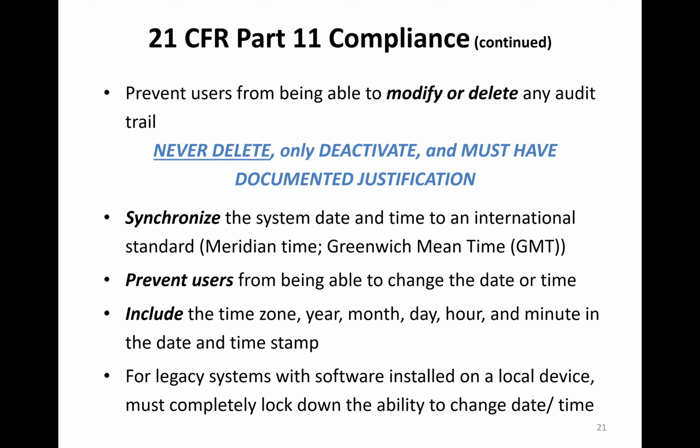You also want to make sure the system is synchronized by date and time and prevent users from ever being able to change the date or time on whatever device the software is getting the date and time stamp from, including time zone, year, month, day, hour, minute in the timestamp. And for legacy systems, if it's installed on a local device, you have to completely lock down the ability to change that.